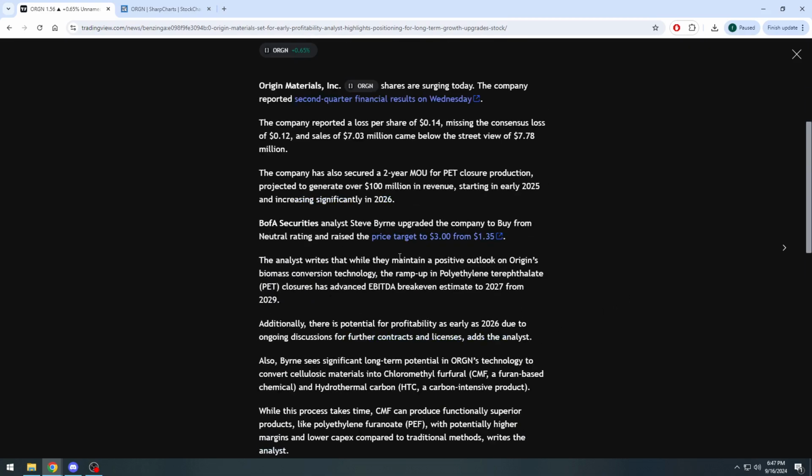Let's go back to the article. So yeah, 100 million, significantly in 2026. B of A analyst upgraded the company to a buy from a neutral rating, raised the price target from $1.35 to $3. So this is what I mean. If the revenue is going to start to come in now, and if more revenue coming in is going to translate to more narrow losses and potential profitability as they're projecting, then the stock's going to be off to the races. You're talking about multiple positive catalysts coming out consecutively, and we're going to potentially see that snowball effect to the upside.